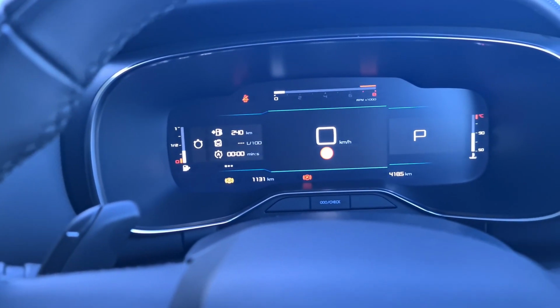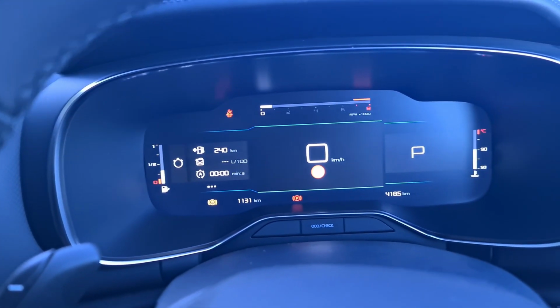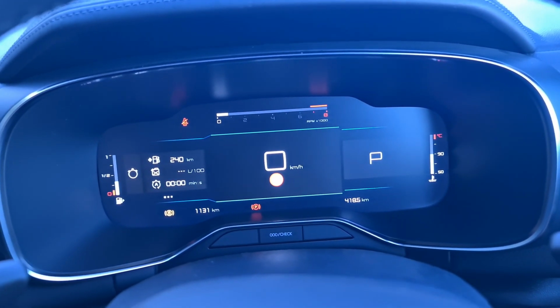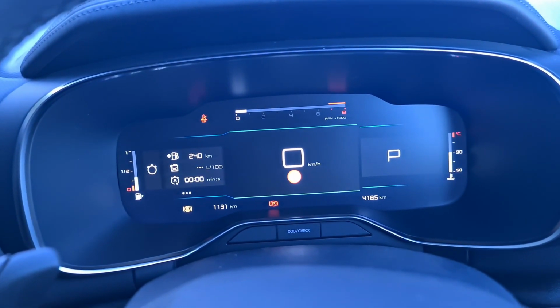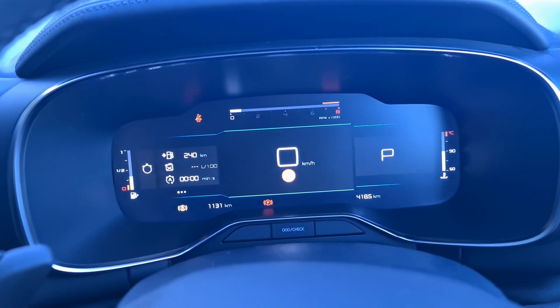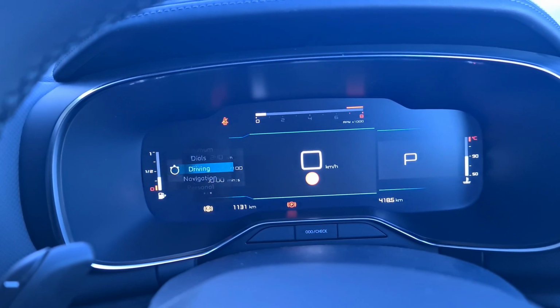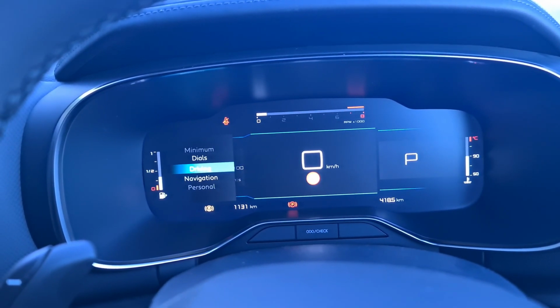Personally, I'm not a big fan of that. I would prefer an actual lever. It just seems a little bit on the cheap side, but it does do the job. Now I'll move on to the gauge cluster. Now it's a pretty simple layout. You can adjust it quite heavily. So what I'm going to do now is just flow through the settings here. So we can change to drive mode.